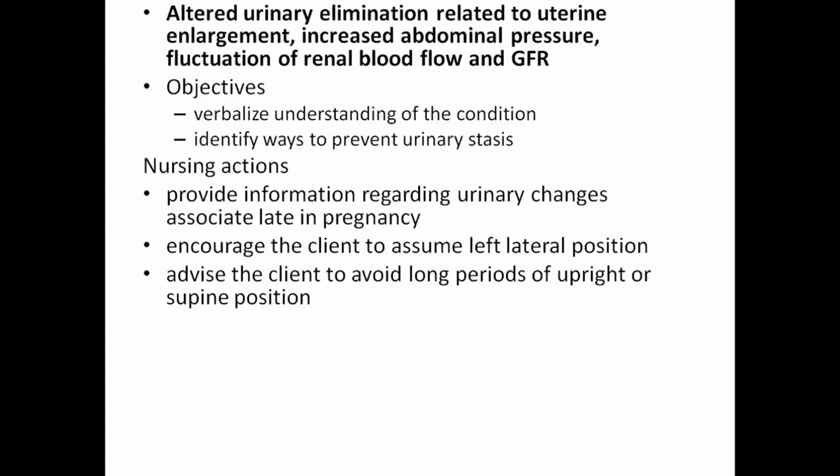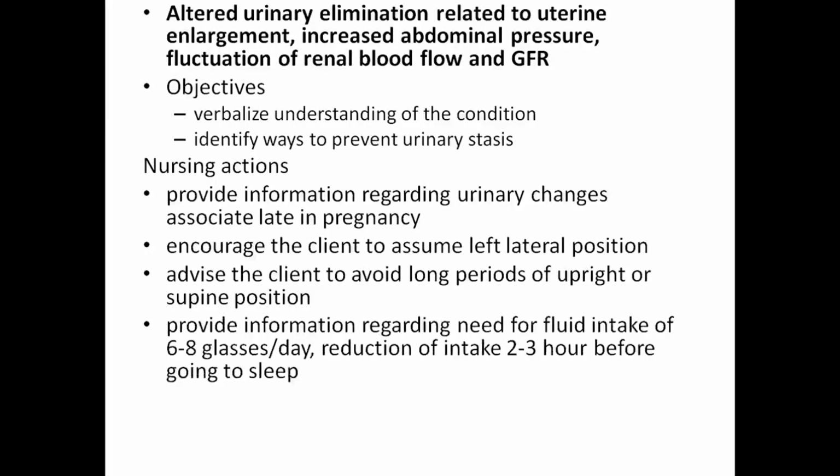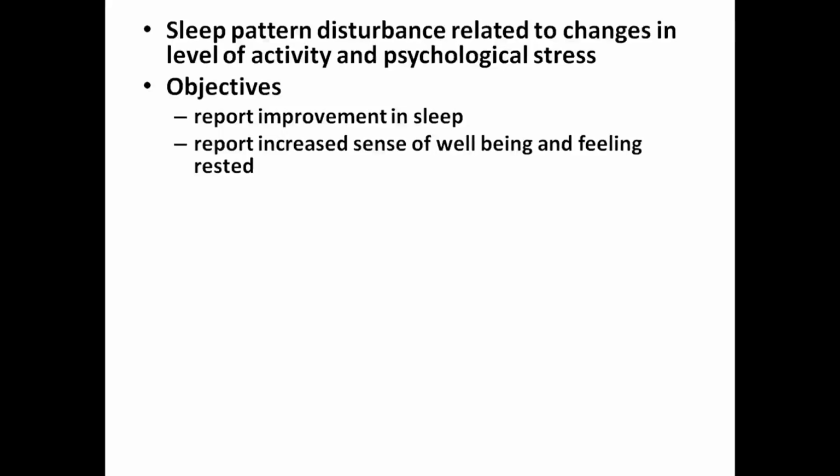Advise the client to avoid long periods of upright or supine position. Provide information regarding the need for fluid intake, 6 to 8 glasses per day. Reduce intake 2 to 3 hours before going to sleep. Assess for signs of any UTI. Sleep pattern disturbance related to change in the level of activity.